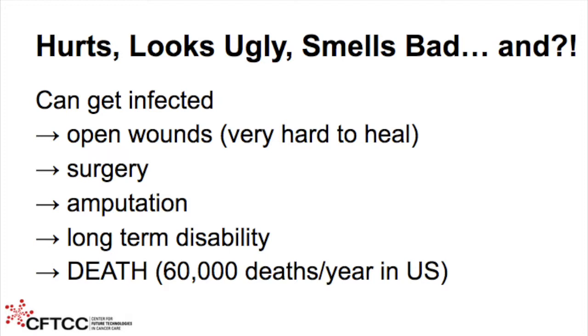But not only do they really hurt, as you can tell from the image, they look quite ugly and they smell very bad. In addition to that, they can get infected, and that opens a whole new can of worms. They result in open wounds that are extremely difficult to heal. They often require surgical intervention. They can result in amputation when the infection spreads to the bone. They can result in long-term disability, and they are responsible for 60,000 deaths a year from the United States alone.